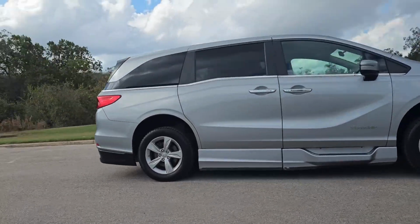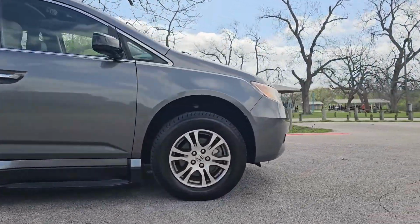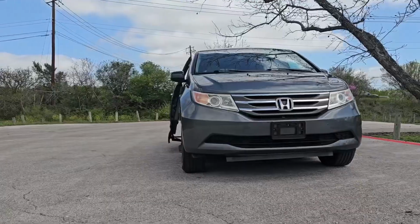At Automobility Store, our vans don't come with the powertrain warranty by default, but we do offer warranty options for added peace of mind for certain vehicles. Ask us what kind of coverage is available from both the van and the conversion.